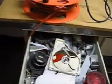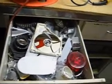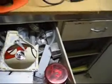I got my standard junk drawer. It's got a lot of crap in it that I look at every time I need an idea. I open this drawer and fool around a little bit, see what I can find in there. But there isn't a whole lot of organization in what I got going on here.